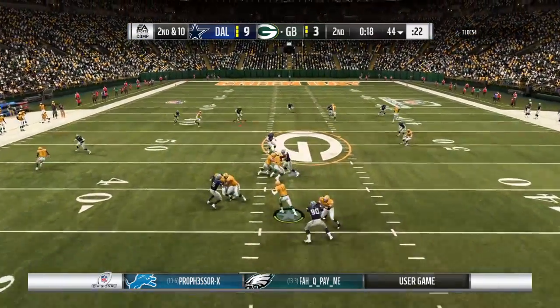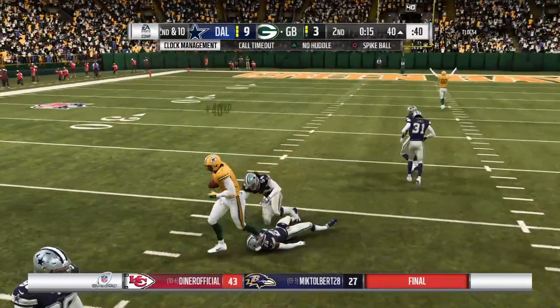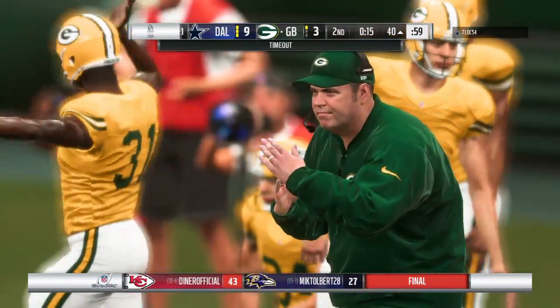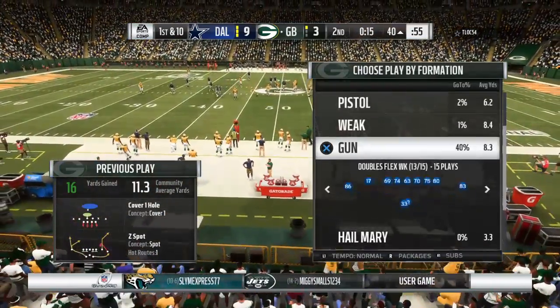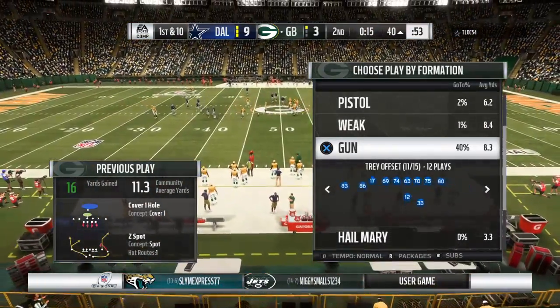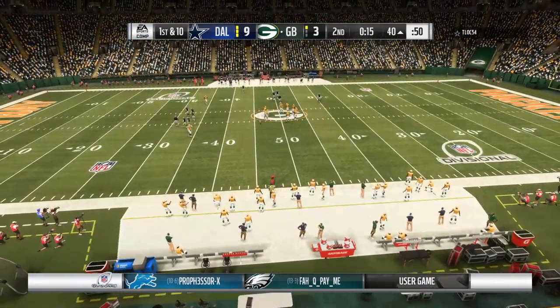Rodgers again here on 2nd and 10. Over the middle, that's caught by Adams. And they'll work this down to the 40-yard line, tackled there. And now we won't see a play on 1st down. We're going to get a timeout instead, as it'll come with 15 seconds to play in the 1st half.